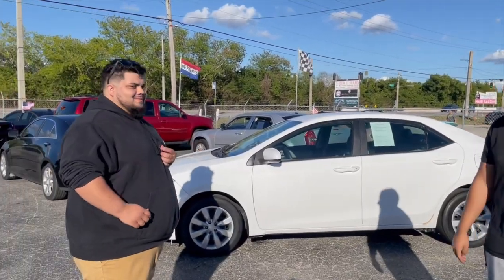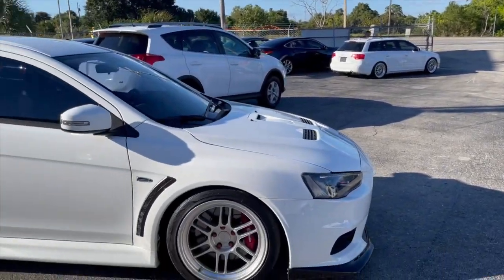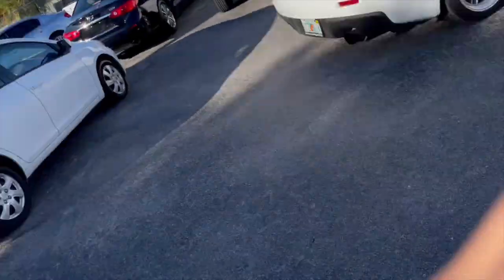Let you run around in a Hyundai? White Evo's yours. Oh shit, okay. And just like that, the Evo is gone. It's officially sold. Short-lived, but damn, was that a fun one.